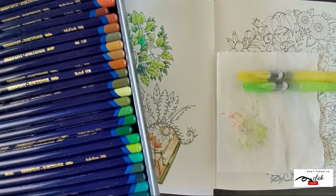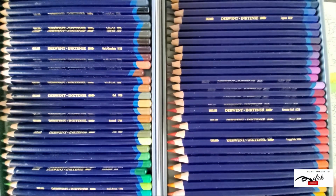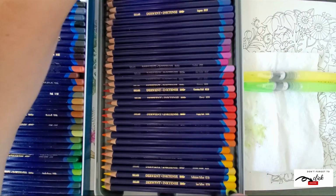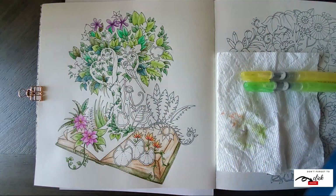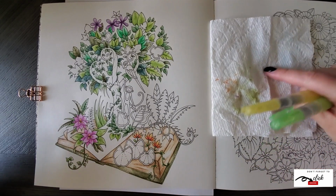All these lovely Inktense. If you don't know, by the way, if you have the 72 set and it comes in the tin, don't buy a pencil case, because when you pop the lid off, just take the first case, stick it in the lid, and then you have both pencil sets or lids right here, and it is 10 times faster than flipping through any pencil case. Just putting that out there. And then it's easier to store. It takes up way less space than a case. Or if you want to put them in a case, whatever. But that's just my tip.